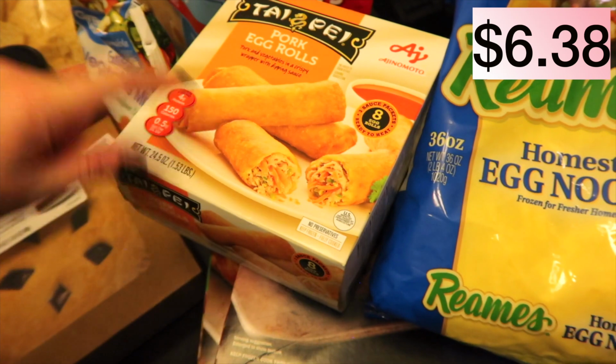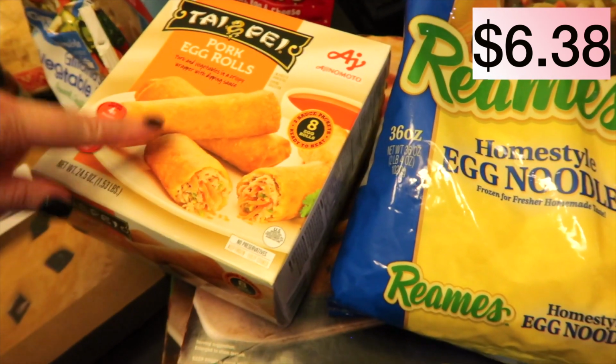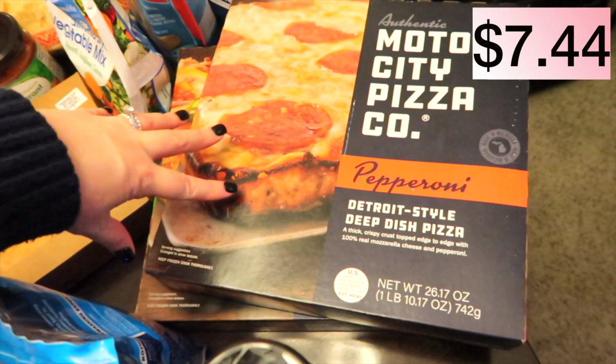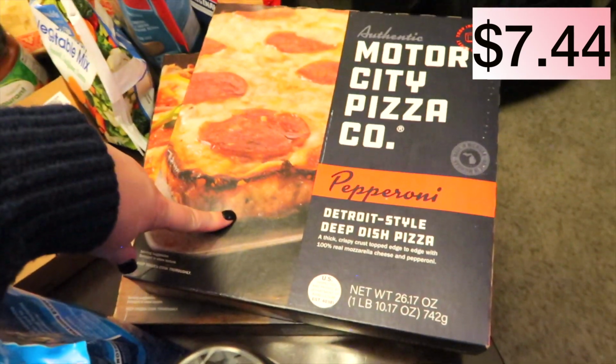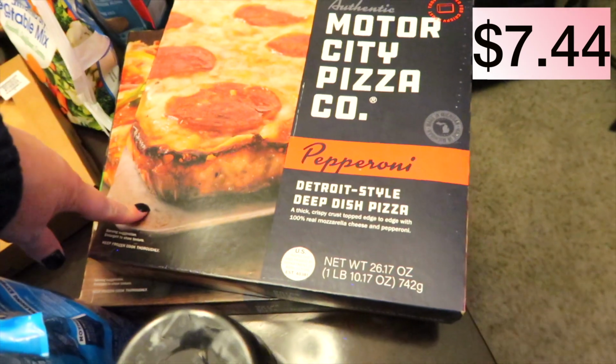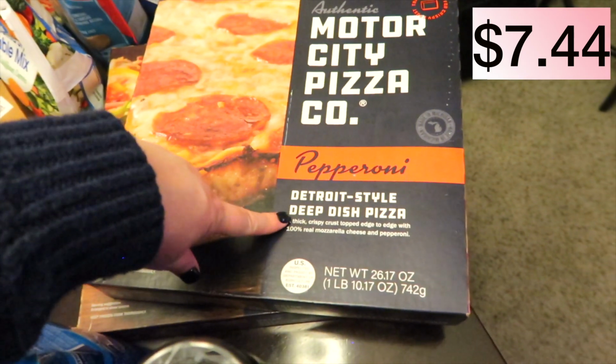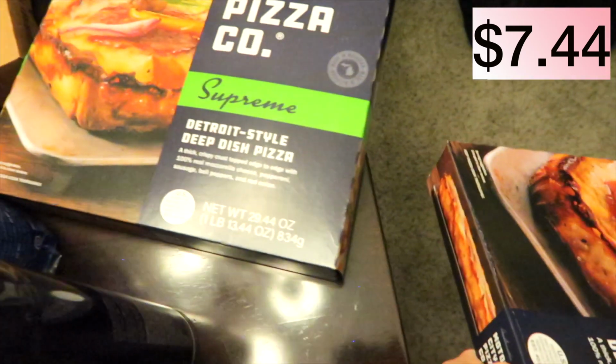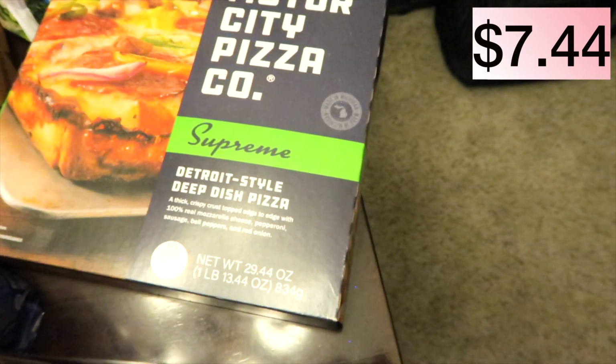Pork egg rolls. I asked for chicken too, but they don't have chicken, so we're going to be looking for those. My sister Cassie told us about these. We absolutely love them. These are the Motor City Pizza Company. If you haven't tried them, you got to try them. This is a Detroit-style deep dish pizza, and then we also got a Supreme Detroit-style deep dish pizza.